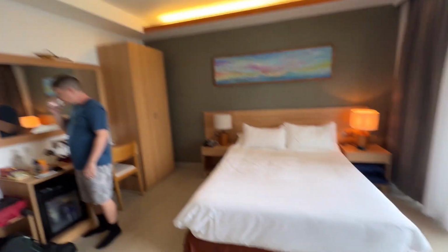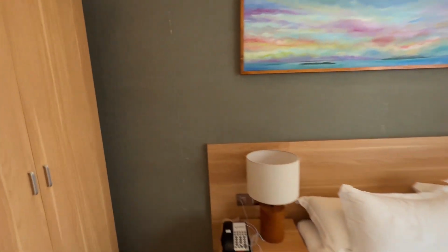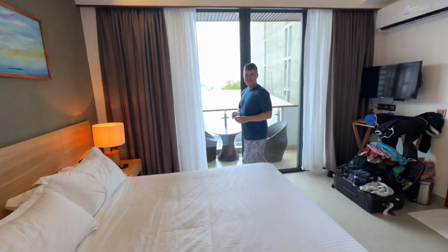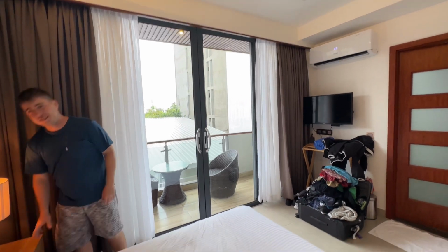And the bed is great too. They have this closet also. And most of all, it's 60 bucks per night. Great value for money.